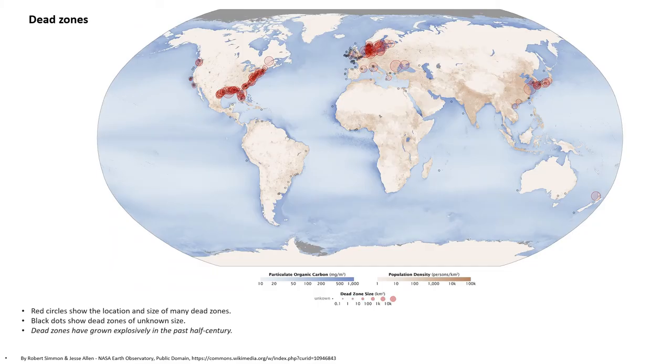Here is an enlarged view of the globe illustrating dead zones. The red circles show the location and size of the many dead zones. Such dead zones are in plenty on the east coast of the USA and Mexico, and some parts on the west coast, the northwest part of Europe, and the east part of Asia near Korea and Japan. Dead zones have grown explosively in the past half century. The black dots show dead zones of unknown size, which are few but still considerably many.